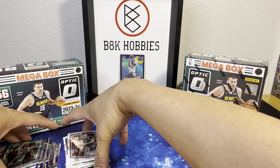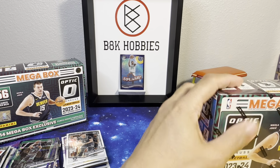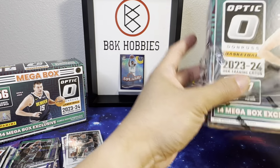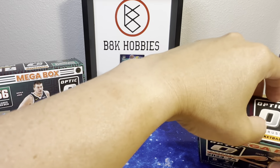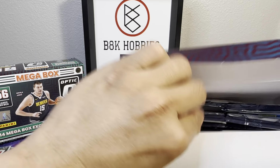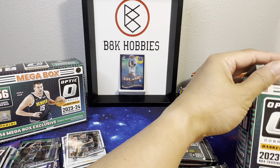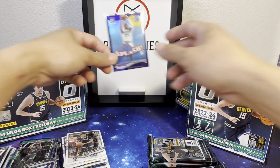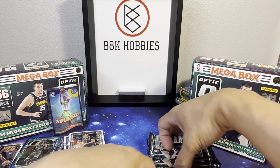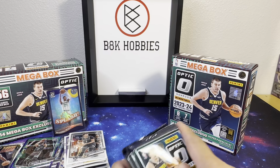From the Target box, let's put him here, and let's go to the Walmart. The difference with that is the Walmart box has protection and all, scattered all over the place like that one. Let's put Brandon Miller here.